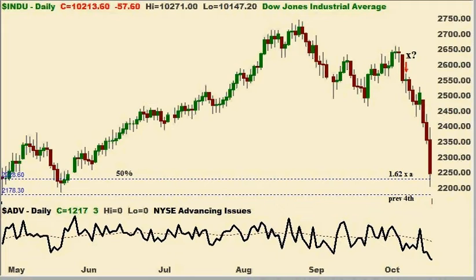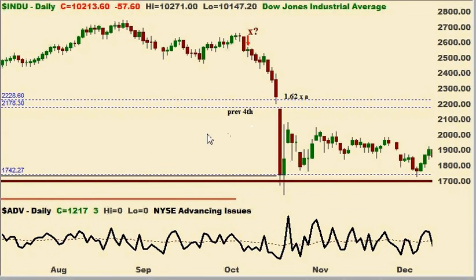So at any rate, let's go one square down the road here. And here's where we are now, if we're in the same type of pattern. Here again is Prechter's targets. And here's what actually happened. We dropped all the way down to below the 700 mark, which is very interesting.